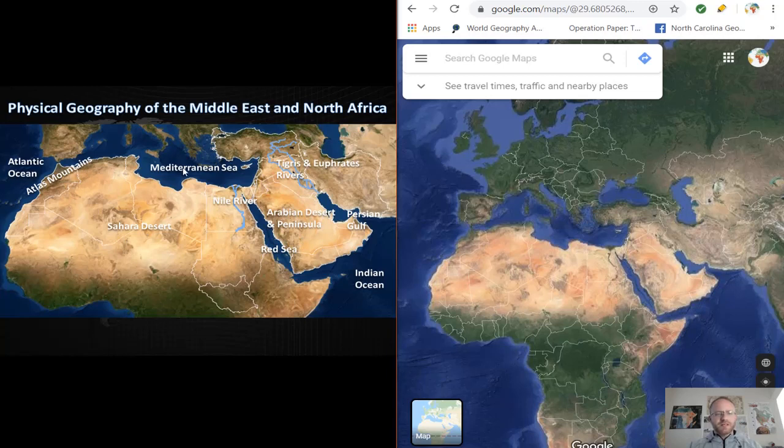Now, the Mediterranean Sea sits to the north of Africa and also acts as a transportation highway for goods and people between Europe and North Africa. The Nile River, located here, cuts through the eastern half of Egypt and splits into the Blue Nile to the east and the White Nile to the south. The White Nile begins in Lake Victoria, down here off of the map, in Tanzania, and the Blue Nile begins in Lake Tana in Ethiopia.